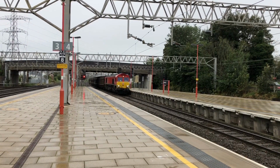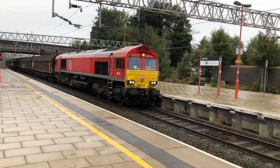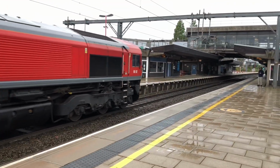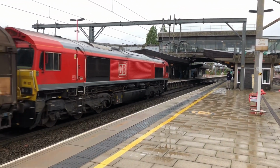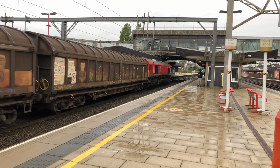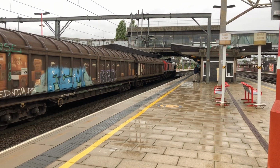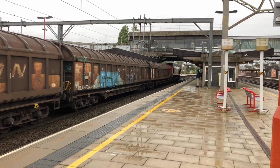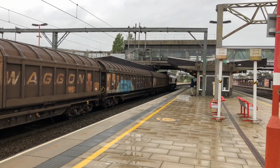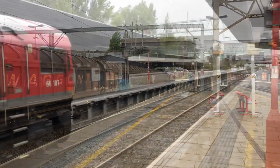It is 66107. Okay, is he due to stop? It looks like it is. I didn't expect that, so we'll have to come back in a few seconds.